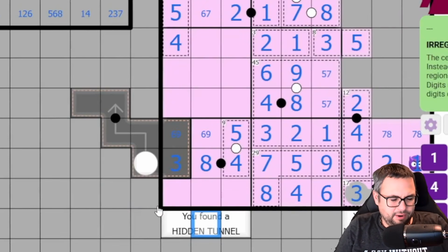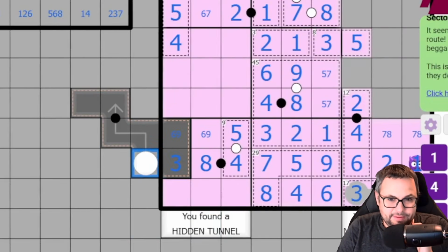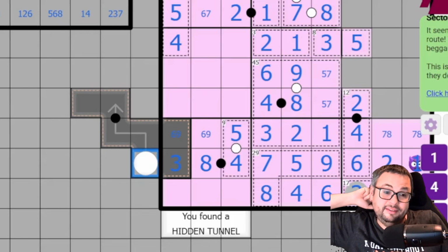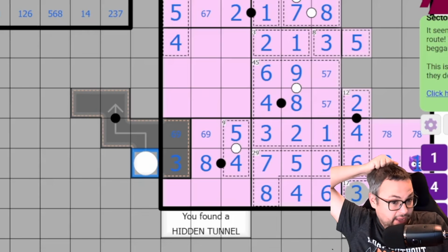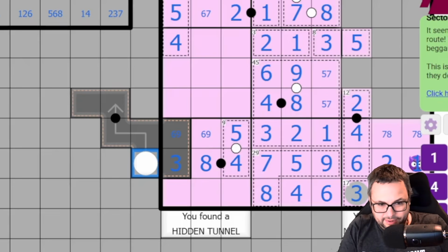Hello, everyone, and welcome back to Invitation to Puzzles, where we have just unlocked in this corner the beginnings of Tunnel, which is an irregular 7x7 puzzle where we cannot repeat digits. So I wanted to do that with all of you. So let's have a look at this.